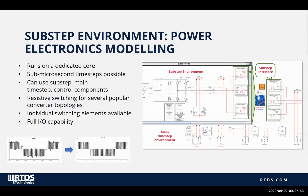The substep environment has a variety of models for simulating power electronics. Many of these might be useful in a microgrid. 2 and 3 level bridges, boost and buck converters, VSC and MMC-based HVDC models. For most common topologies, we include resistively switched models. I won't get too much into the details of that, but it really allows the user to eliminate noise on the waveform and also to switch at higher frequencies without inducing artificial losses. So that could be very useful in the microgrid space as well.